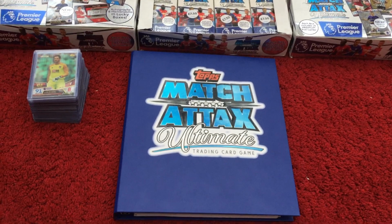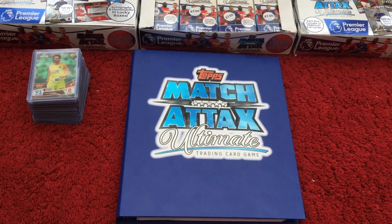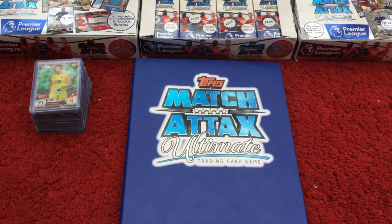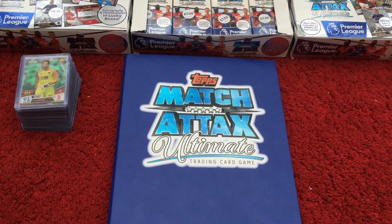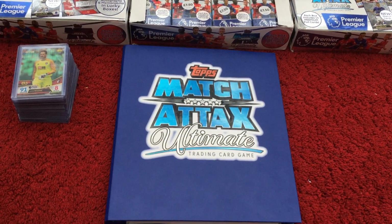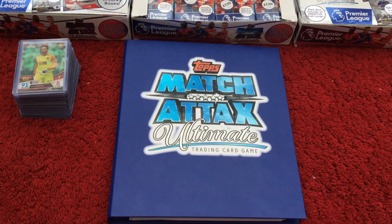We're going to start here with the Match Attax Ultimate collection, which some of you may have seen in the shops. At the moment, I've only been able to find them in a few shops. So far it's been Asda, a few Sainsbury's, and some McColl's and some One Stop, so still fairly limited. They're due in to Tesco's and WH Smith's any time. According to Topps, it should have been mid-November, but obviously now it's the 23rd or 24th, so we're still waiting for those to come out. And we'll show you what we've managed to collect so far.